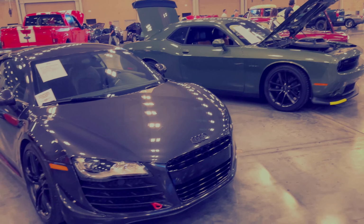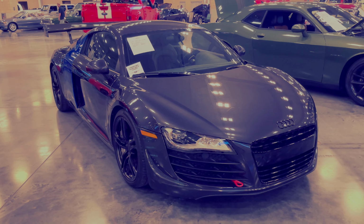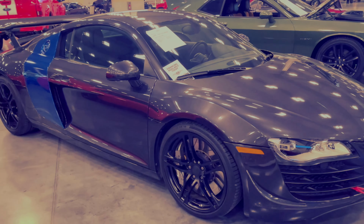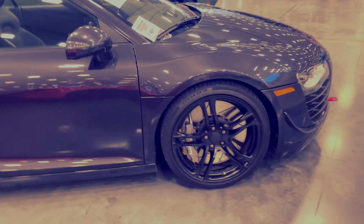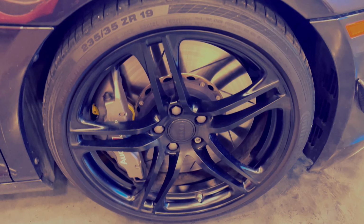How you doing, sir? It's a 2012 RA guy. Sick. I love RA. Look at the bricks on this thing. Look how big these bricks are. Almost bigger than the rim. But it is RA. This is beautiful, man.